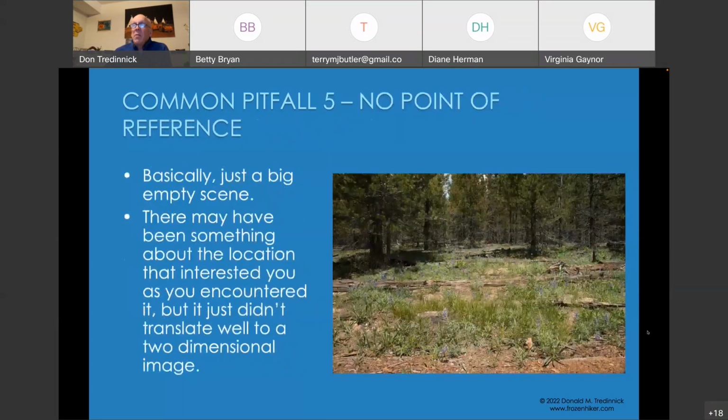And then pitfall number 5 is the no point of reference. Here you've got some flowers, some trees, some logs, but where do I want you to look? There's really no place for you to land on and to kind of look around in this photo. And this is one of those things where sometimes the scene looks really, really good when you're looking at it with your eyes, but it just does not translate well into a two-dimensional image.